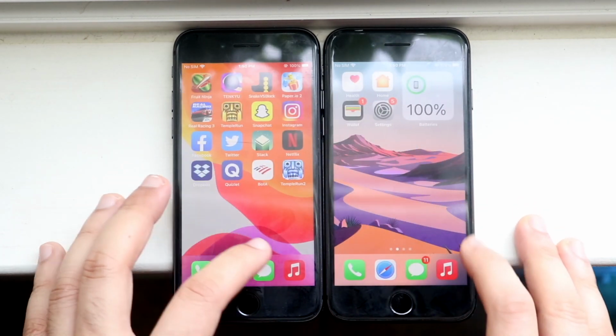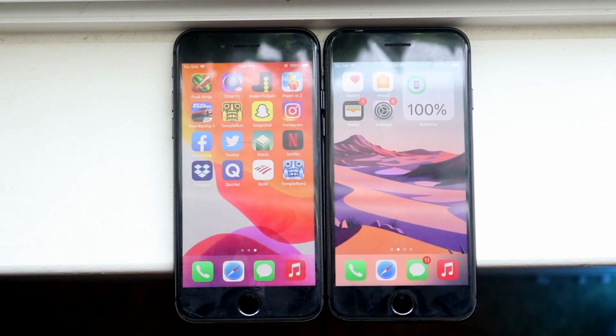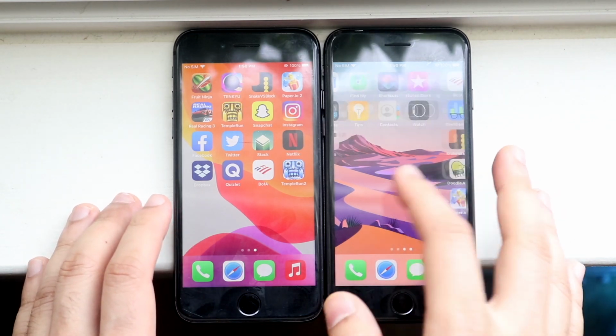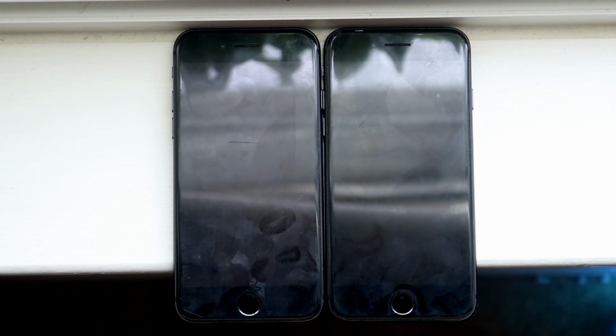Let's go and hop out of here. We can do music. 3, 2, 1. And I think 14.4 may have actually been the faster one there. Let's hop out of this one and let's go and do, I guess, some of the third-party apps that I always download. Snake versus Blocks. 3, 2, 1.